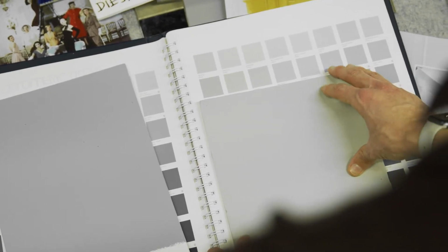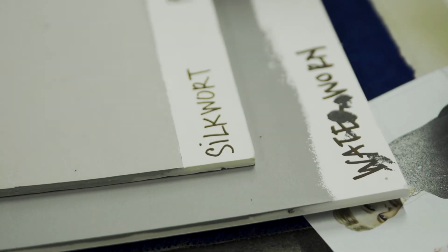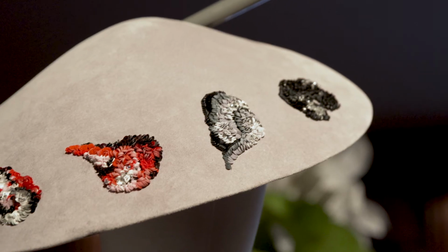Dior is famous for its grey. When we were doing our research, we looked at all of the different Dior greys and realised that they really create this experience, and to add something that has a layered effect, there's actually a few different paint tones that we use through the show.